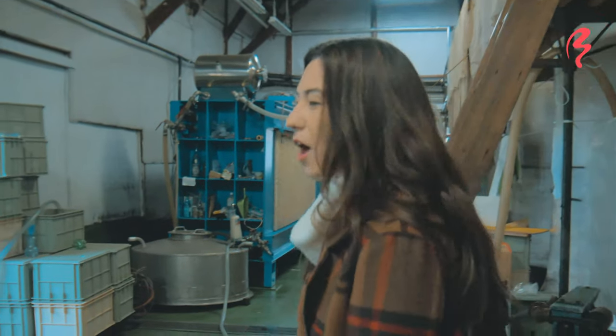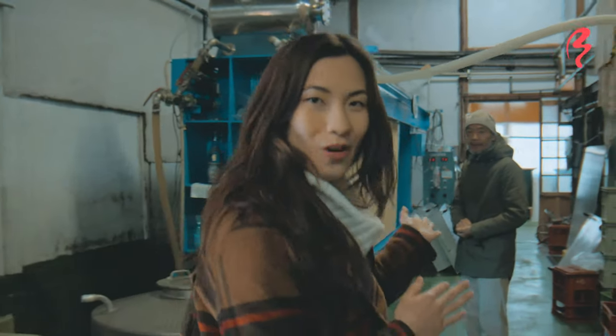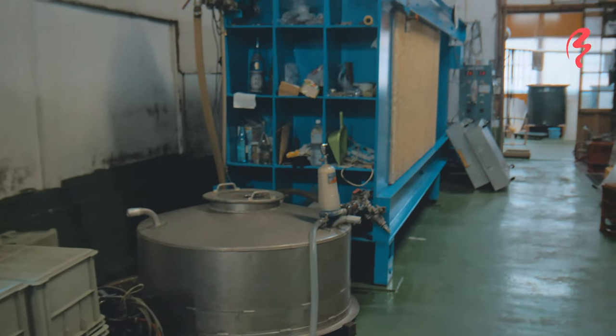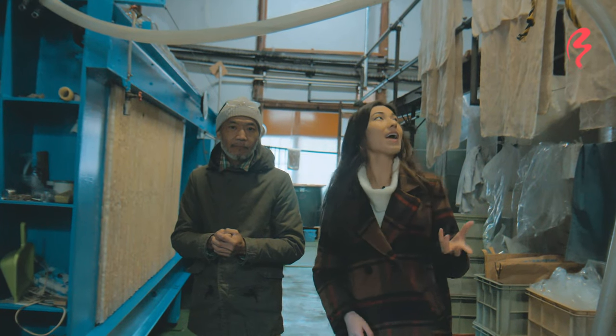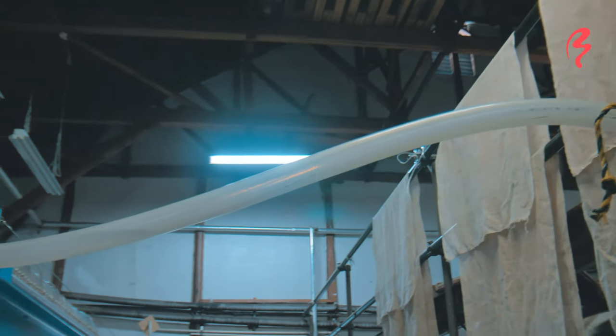All right, so now that we've mixed the rice, we're gonna see how they actually press it. And they use the machine right over here. So what we had just been mixing up there, the rice and the koji together, and the water, that becomes something called moromi. And that is coming out through the tube, and then it goes into this machine.